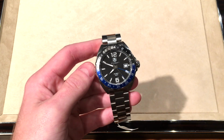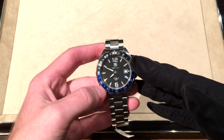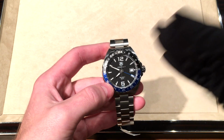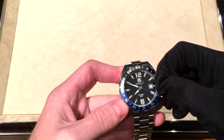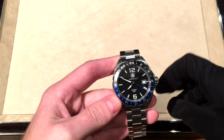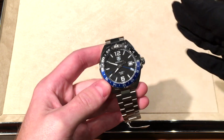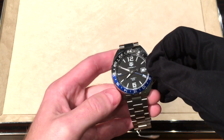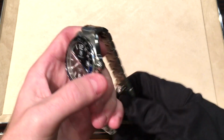So I got a ton of flack for kind of hating on that watch, but I think that you should definitely consider something like this. I know it's a lot more expensive. This one's about $2,000, but you're getting so much more for your money, and I think it just presents a better value, even though it's more expensive. So we'll move on to a wrist shot of this watch.